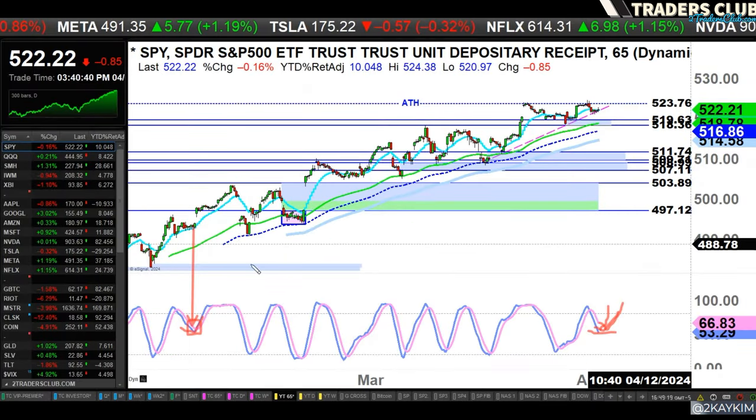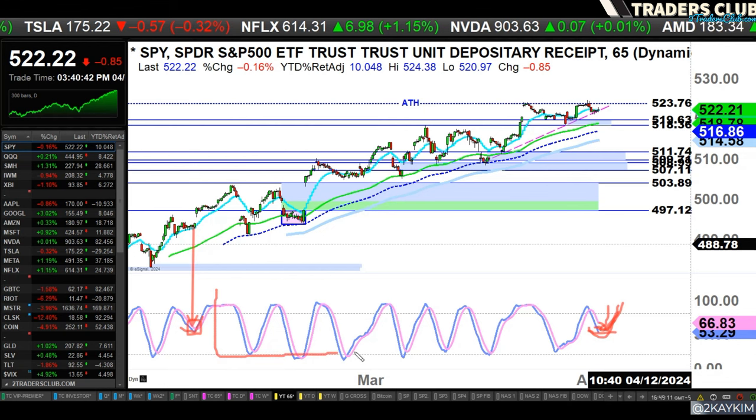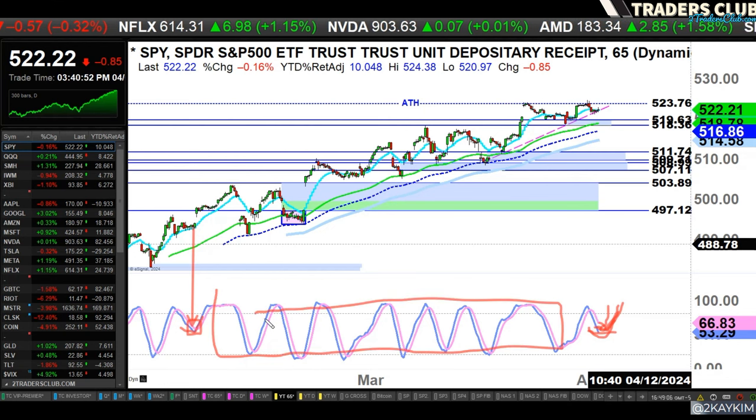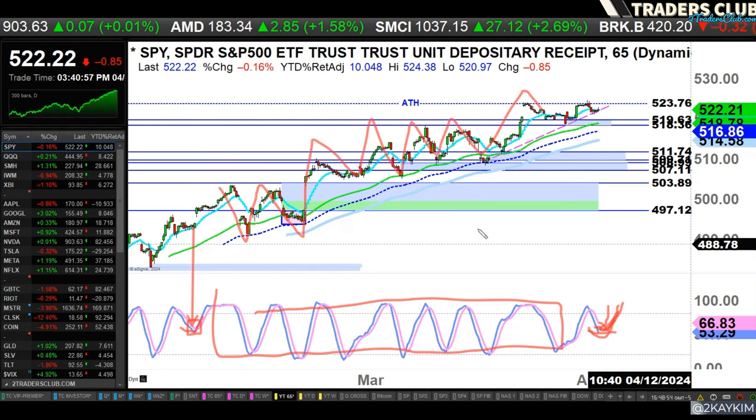When we did see that oscillator crossing the middle of its band. Again, we have not seen that the entire month and a half. So if we don't see the oscillator cross back up tomorrow, and we lose that current rising uptrend support, that purple dotted line there, then we're just going to go back to this cycle of up and down. We're just going to continue.